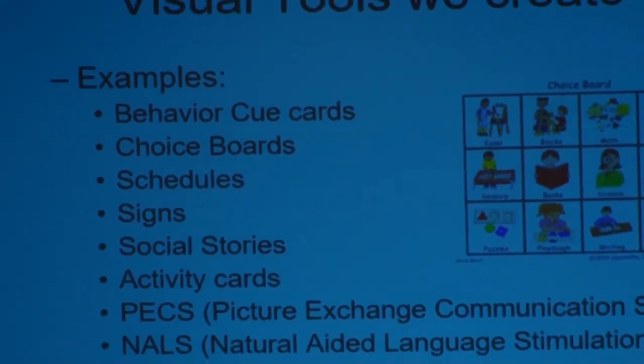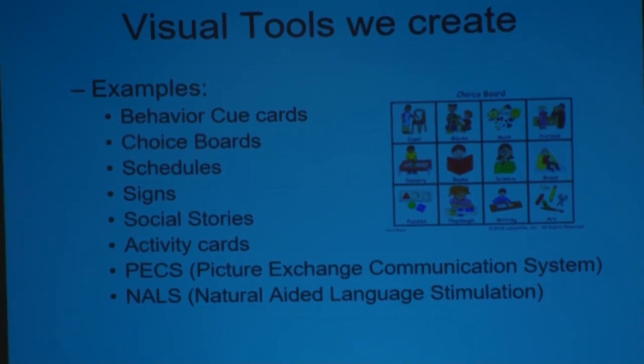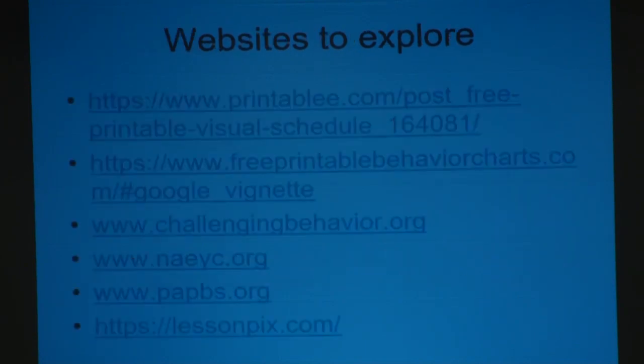These are different things that we've created and that you can create as well. We've talked about the choice boards, schedules, signs, social stories, activity cards, text, and the natural weighted language stimulation. And then these are the websites that we listed there. Challenging behavior was one that we talked about as well. We're hoping that we can upload our PowerPoint so that you guys have access to that.